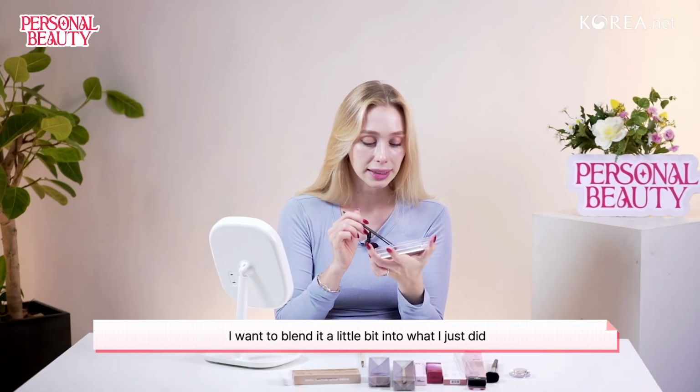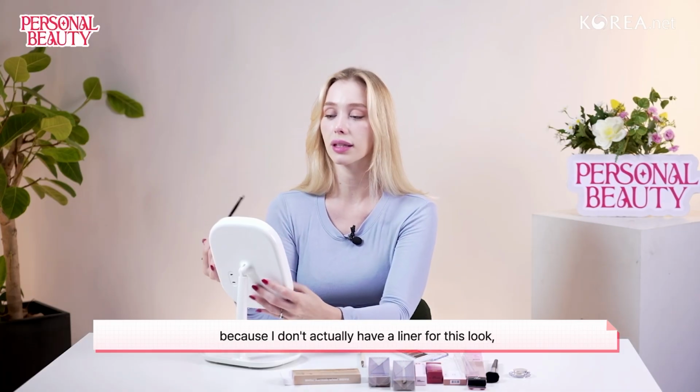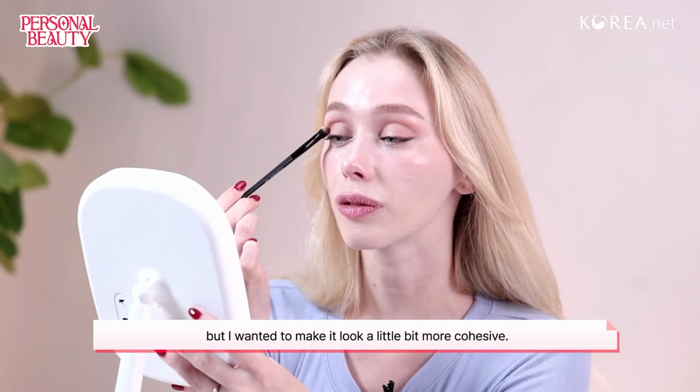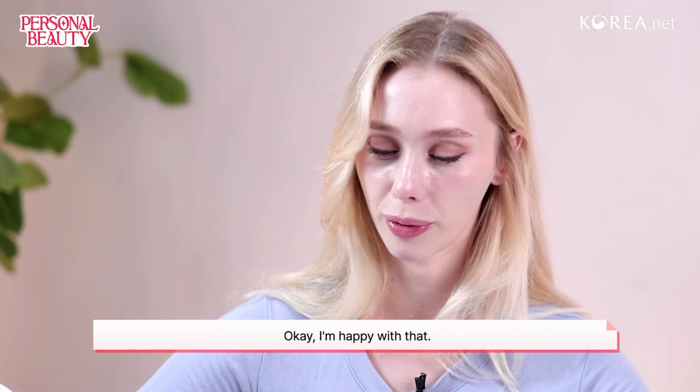I want to blend it a little bit into what I just did because I don't actually have a liner for this look, but I want it to make it look a little bit more cohesive. Okay, I'm happy with that.